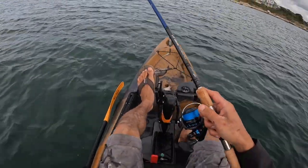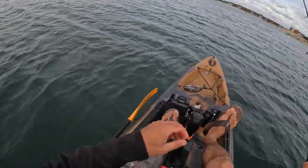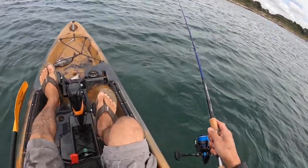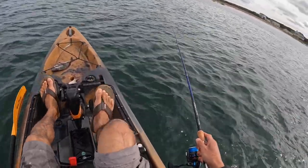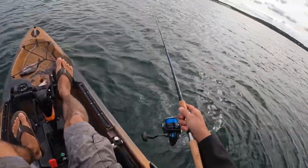Yeah, I haven't seen albies in a while. Sort of frustrating, but yeah, it's all right. I saw a tautog over here that was at least 10 pounds. At least.